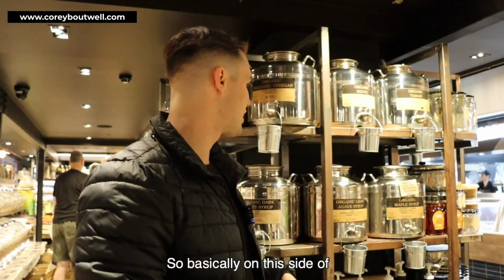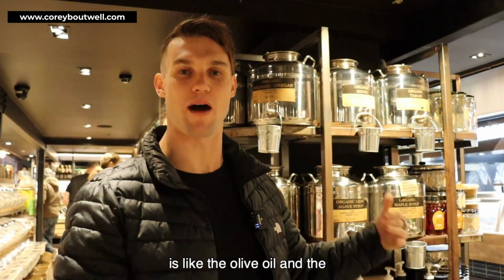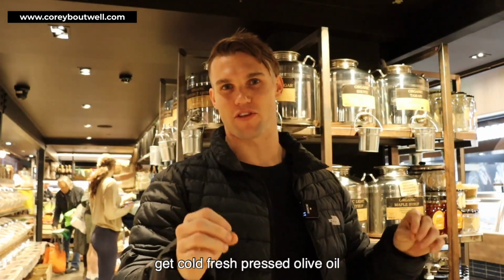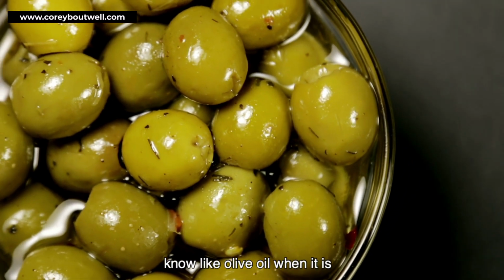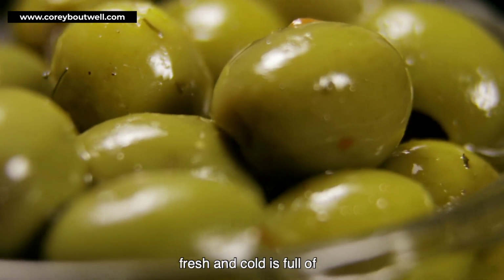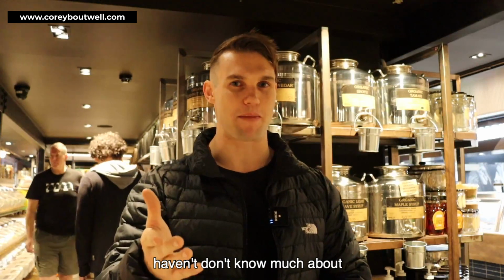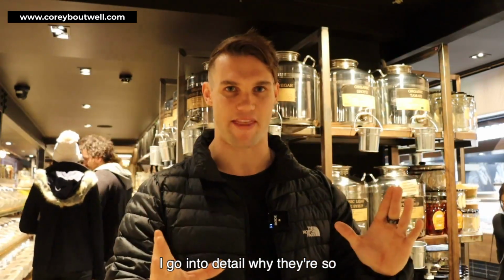All right, so basically on this side of things, what they have is the olive oil and the honey. What's really good with the olive oil is you always want to get cold, fresh pressed olive oil because that is really good quality fats. And if you didn't know, olive oil, when it is fresh and cold pressed, is full of omega-3s. And if you haven't seen or don't know much about omega-3s, read the total ingredient shopping list that I've got. I go into detail why they're so good.